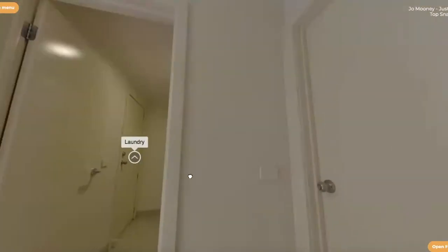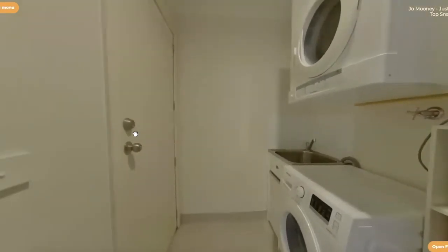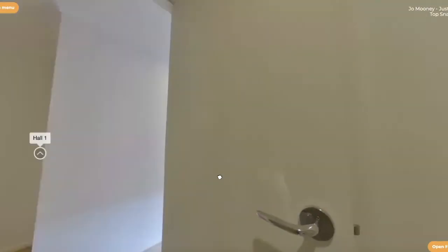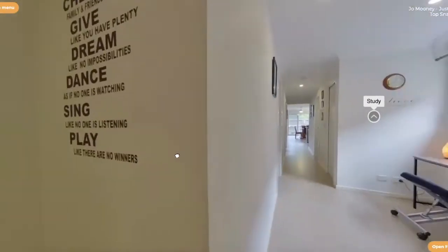Now in the laundry, you've got this door here, which leads to a little sheltered courtyard. So whether you wanted a little private space to put a table and chairs, or whether you wanted to use it to dry the washing and things like that, you've got that option there definitely as well. So back into the hallway, go back down.